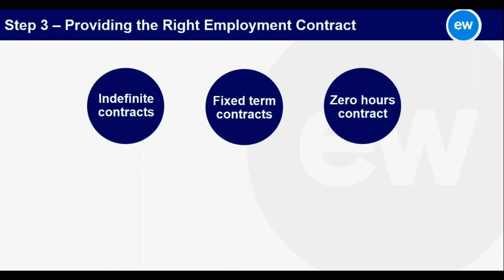There's also the well-known zero-hours contracts available. A zero-hours contract is a contract between an employer and an individual whereby the worker or employee has no guaranteed hours and is only paid for the work that they actually carry out.